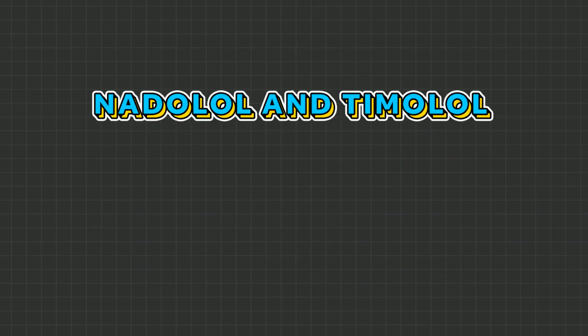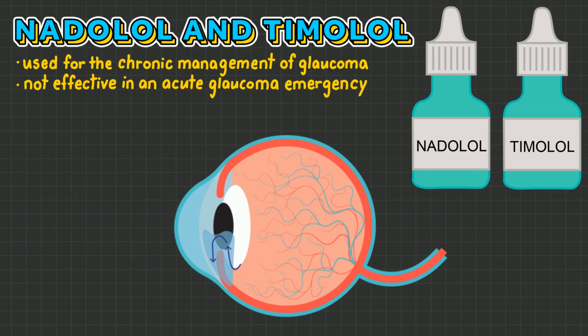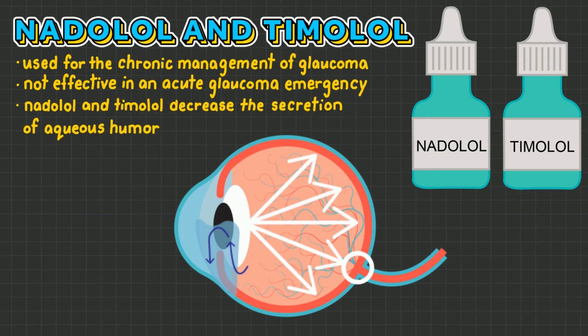Nadolol and Timolol come in the form of eye drops and are used for the chronic management of glaucoma. They are not, however, effective in an acute glaucoma emergency. Glaucoma is a disease in which a buildup of fluid occurs in the eye. This causes an increase in pressure within the eye that damages the optic nerve, leading to vision loss. Nadolol and Timolol decrease the secretion of this fluid called aqueous humor.